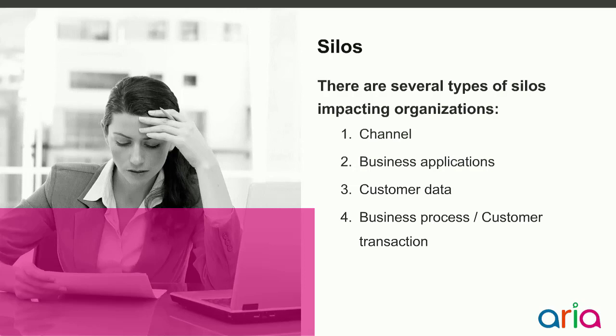So that's customer data. And then the last one is more around business process. And this is where the process is often siloed. So like a transaction, like buying something and having it delivered as a single transaction, might not have that oversight, and each different line of business might have an element of this overarching process.